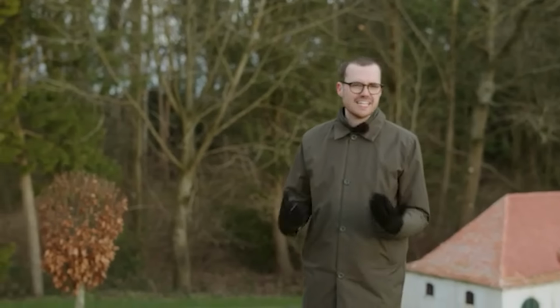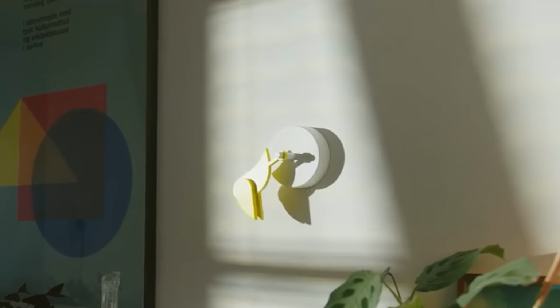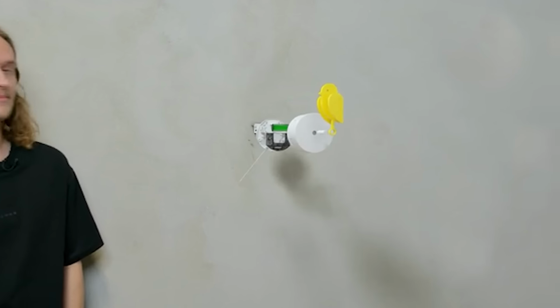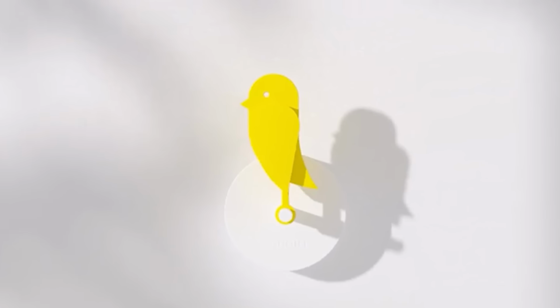If the CO2 level exceeds a dangerous level, the bird will tilt down, and as soon as the room is aired out, it will get up again. The design is patented and very minimalistic. No wires, no notifications, and no audible signals. The gadget is powered by a built-in battery with enough charge for 3 months of work. The price is $116.